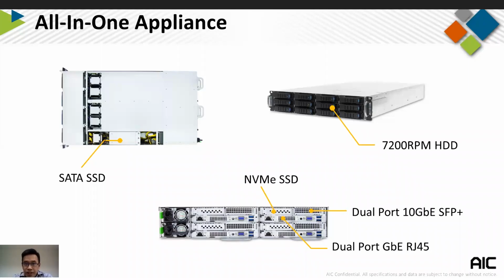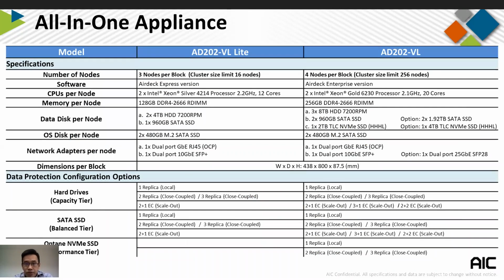Thank you very much, Arthur, for your very detailed introduction on our appliance. Right now, we ship 2 different configurations. The first one is our AD202VL Lite, which is our entry level, and it will be shipped with 3 nodes per block. So only 3 nodes will be populated, and it is installed with the AirDeck Express version, which allows our users to expand up to 16 nodes. The standard version AD202VL comes with 4 nodes per block, and will be installed with the AirDeck Enterprise version, which allows our users to expand the cluster up to 256 nodes. Also, the standard version will offer NVMe SSD.